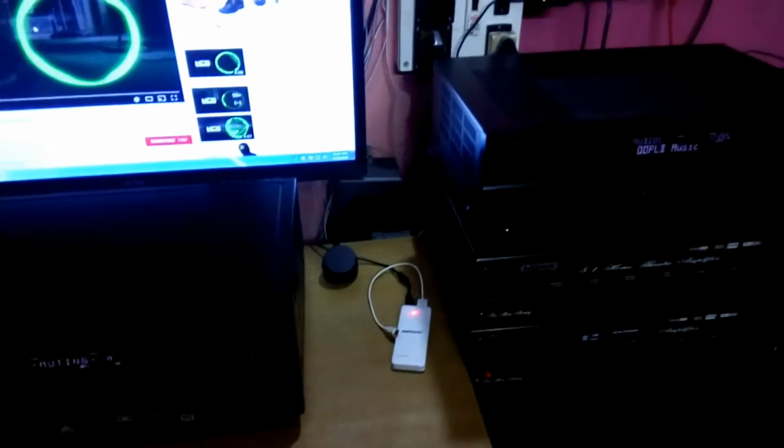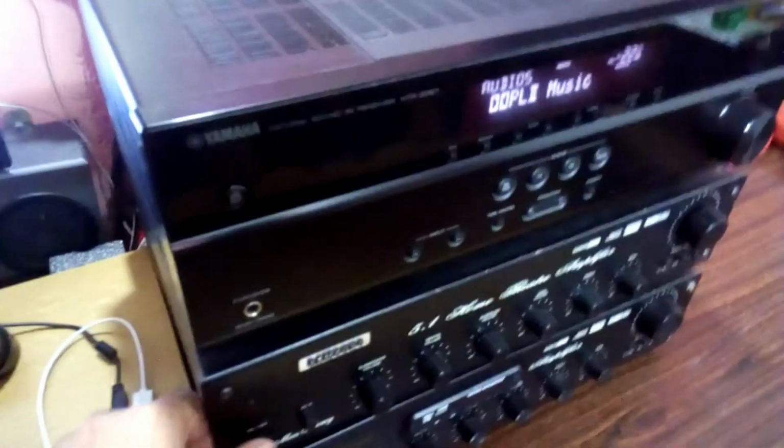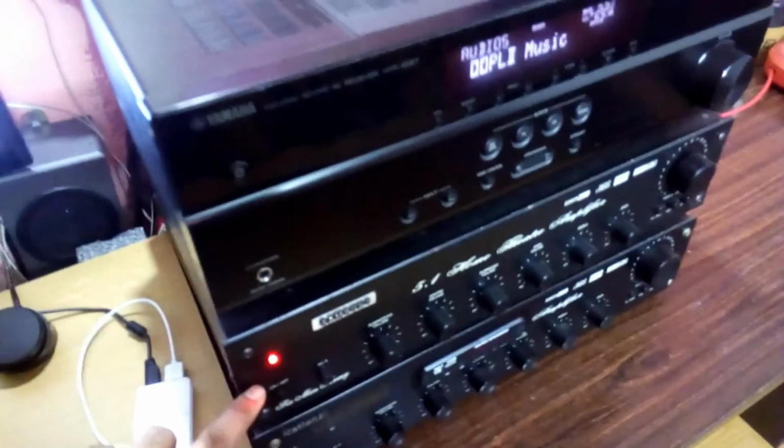Alright, now I'm gonna do the sound test using the subwoofer. I'm gonna turn it on. This one is connected to Yamaha, and to this 12-inch Sony sub, and this one is connected to Pioneer and to this 15-inch sub. And this Pioneer sub, it's an 8-inch powered sub. There it is, and it's also connected to the Yamaha. So let's do it again.